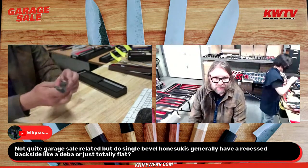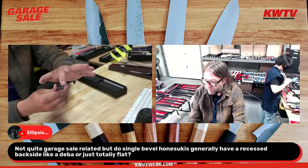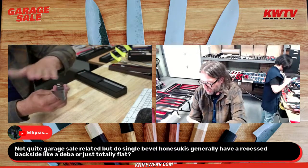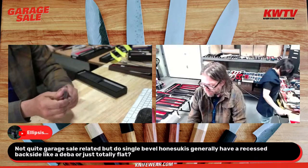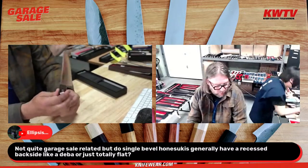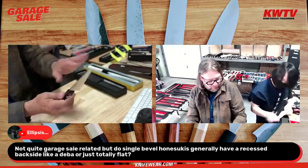I don't know if you can tell the grind on this from this angle. You can see it starts to grind right there, and then it's got the concave, or convex, edge like that, and the back is flat. On some of the nicer handmade ones, you'll find the back is scooped out like that.